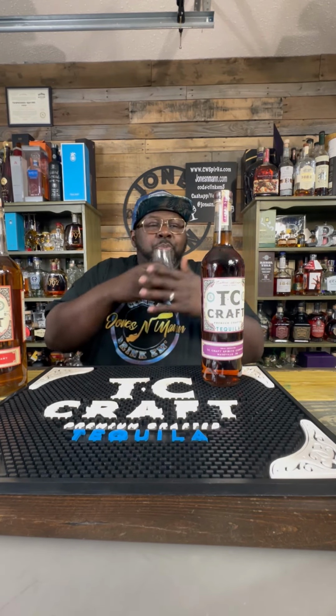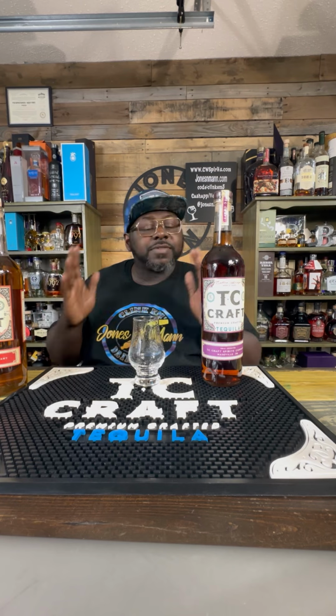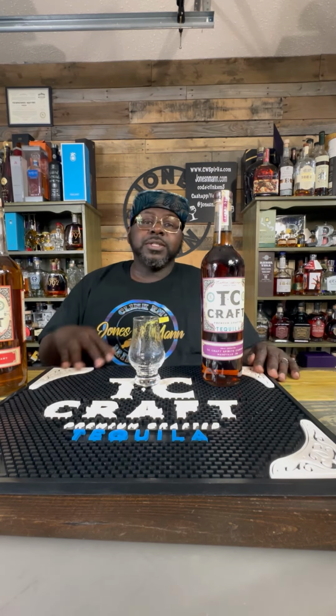And now the extra añejo. If you didn't know, I was rinsing my glass out in between to get the best profile overall, so I had to shake it out a little bit. But it brings me to a funny story. No surprise, TC Craft sent me the bottles and said, hey, we'd love for you to try it. They also sent me this awesome hat. Tell me what you think about it, and we'll see from there.